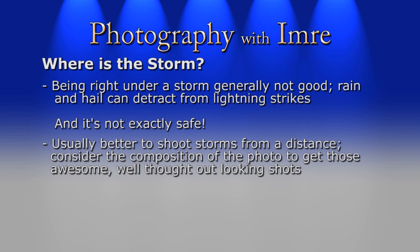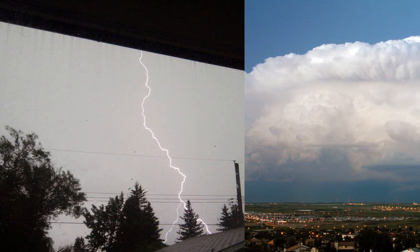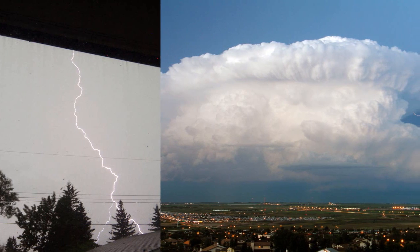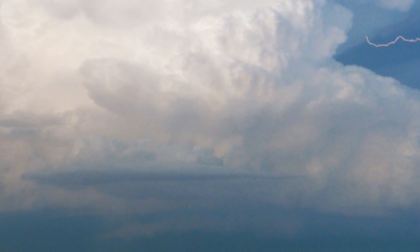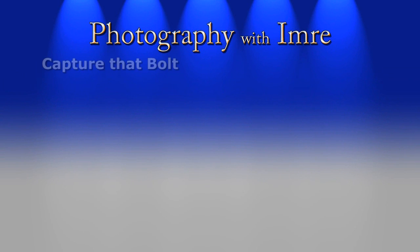In other words, I like to consider the composition of the photo rather than just aiming to snap a shot of the lightning bolt. Just take a look at these two images I took. Sure, the one on the left has a really bright strike, but power lines and roofs don't exactly make this a winning photo. The shot on the right, though, has a lot more to say, even if the lightning only makes up a small portion of the image. I just love the way this massive billowing cloud dwarfs the suburban landscape below it. Great stuff.